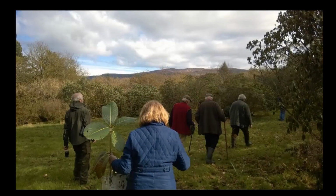And occasionally the rhododendrons just come up in the moss. And so if somebody saw one that they wanted to take, they could go, well, can I have that one? Oh yeah, just pick it up. And by the end, every other person was carrying one or two of these just sprigs of rhododendron they just ripped out of the ground.